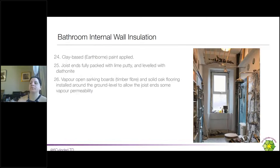And then it was just painted with a clay-based paint. Again, what that does is it retains the vapor openness of that wall. So you could literally point a fire hose at that wall for 24 hours a day for a week, and it probably wouldn't cause any damage as the moisture came through the wall. It's designed to basically sweat through that moisture and allow it to pass through and evaporate in its own time.